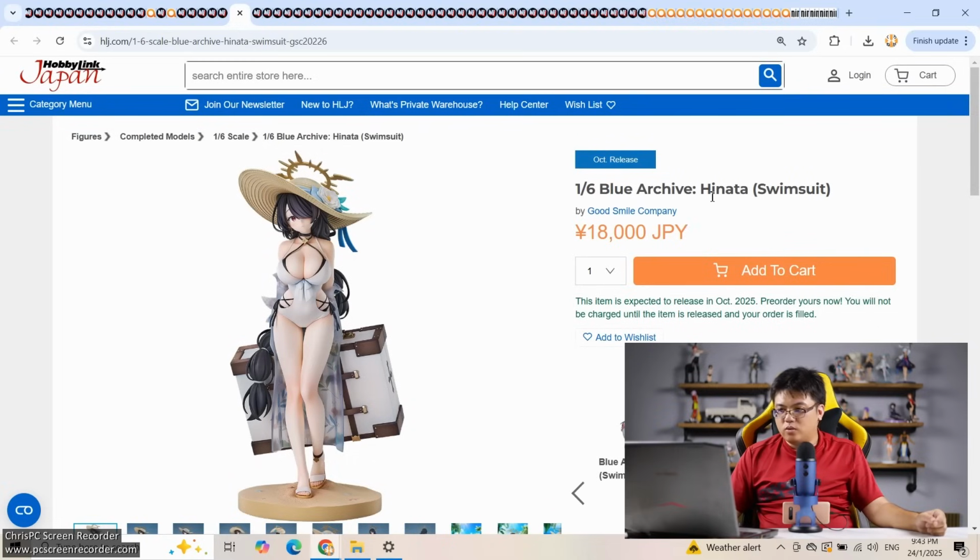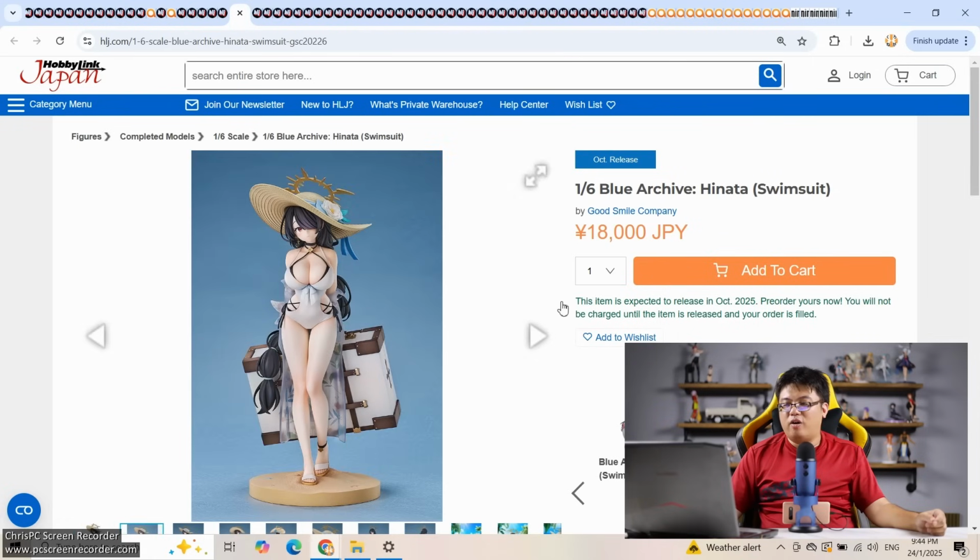Okay, moving on to the next one over here, we have 1/6 scale Blue Archive Hinata swimsuit version by Good Smile Company, 18,000 yen only, October release. If you like her, go ahead and hit the pre-order button. Simple. It is Blue Archive we are talking about, and for once we have a Blue Archive character with actually some curves on the chest instead of a flat airport runway of some kind.